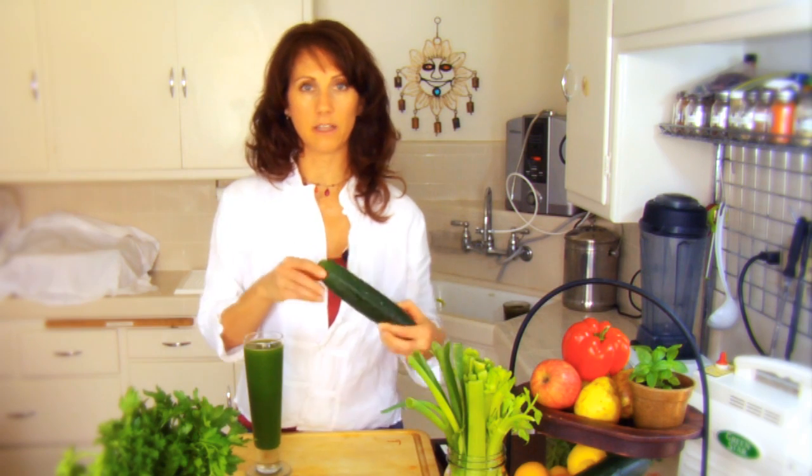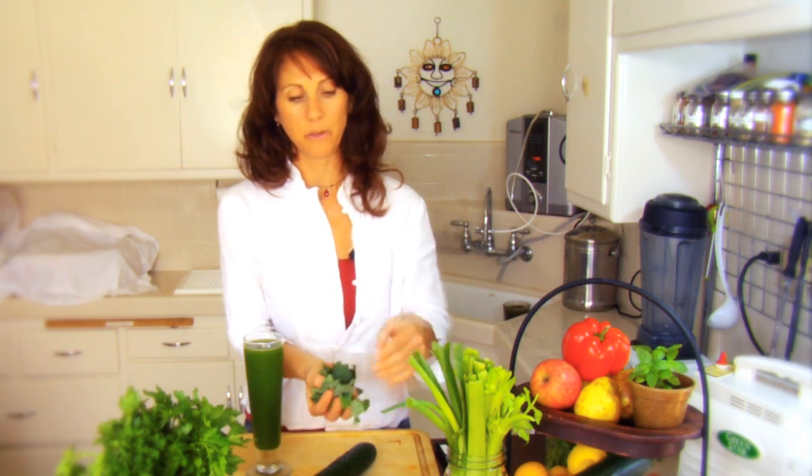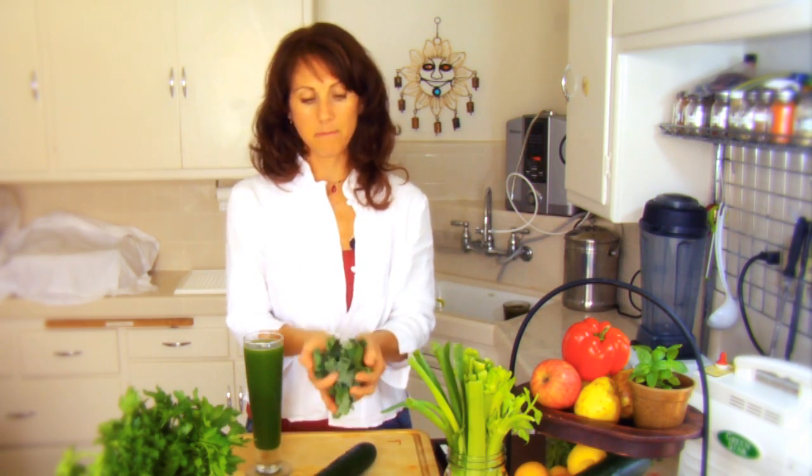It's 1 head of celery, 1 cucumber, and I'm talking about the big cucumbers here, not the pickling cucumbers, a quarter of a lemon, so the juice of a quarter of a lemon, and 5 leaves of kale, and that can be dinosaur kale. I've got small kale from my garden here, so I'd probably do quite a large handful, maybe 2 handfuls about this size of kale.